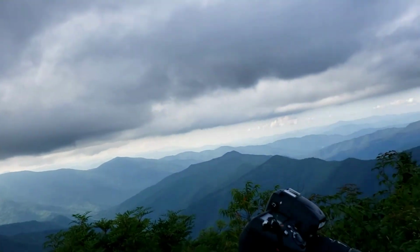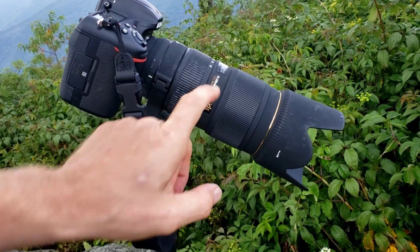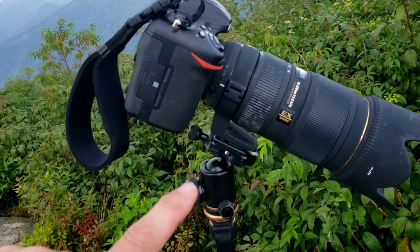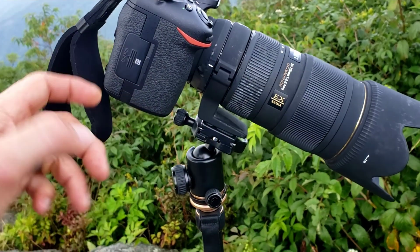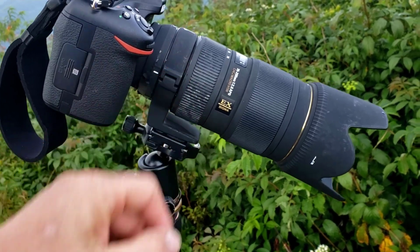This is my 70 to 200 lens, and it's a macro lens. Now you'll notice, just in case you haven't, the tripod is hooked to a bracket that goes on this lens, not to the camera body. Right here, it's hooked here to the lens with this special bracket.